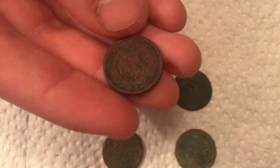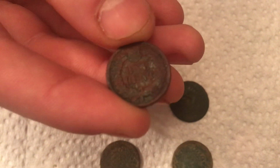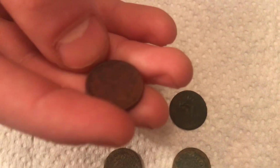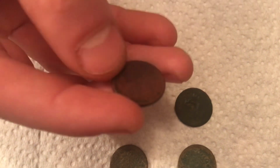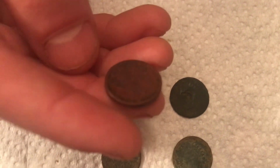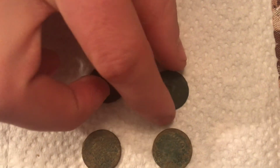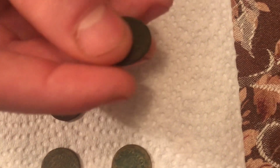And the funny one about this one is I actually have a video post about it. It wasn't found in an old place like most of my Indian head pennies were. It was just found at Little League fields when I was looking for jewelry. So you never know where old coins will turn up. But actually, same with this one. This one was just in a school field behind my house.